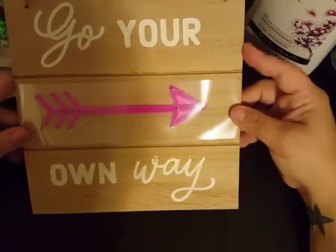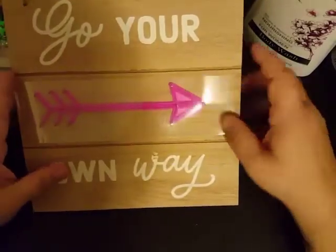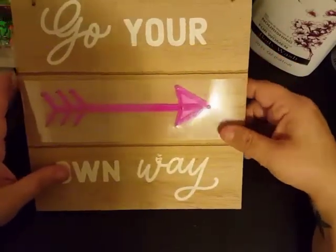But in my own craft room, I will be having things such as this, and I'll be able to decorate and do what I do best.